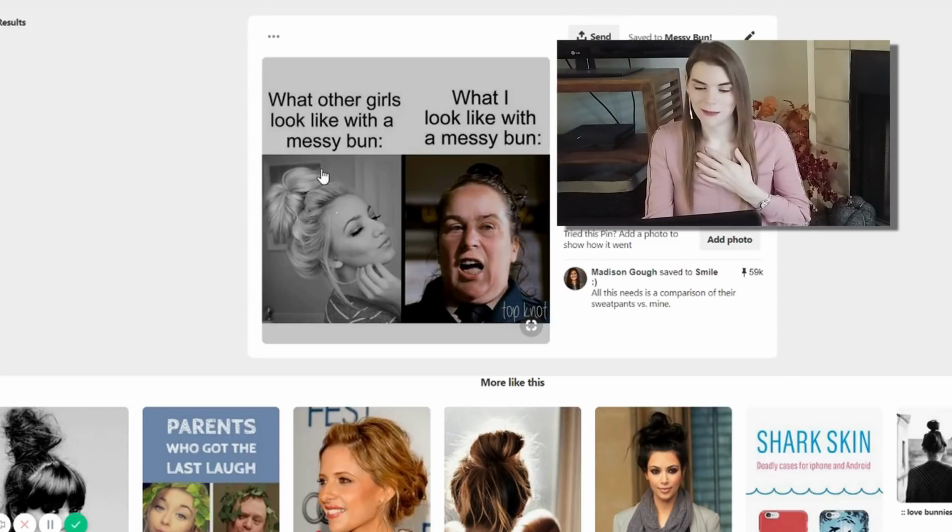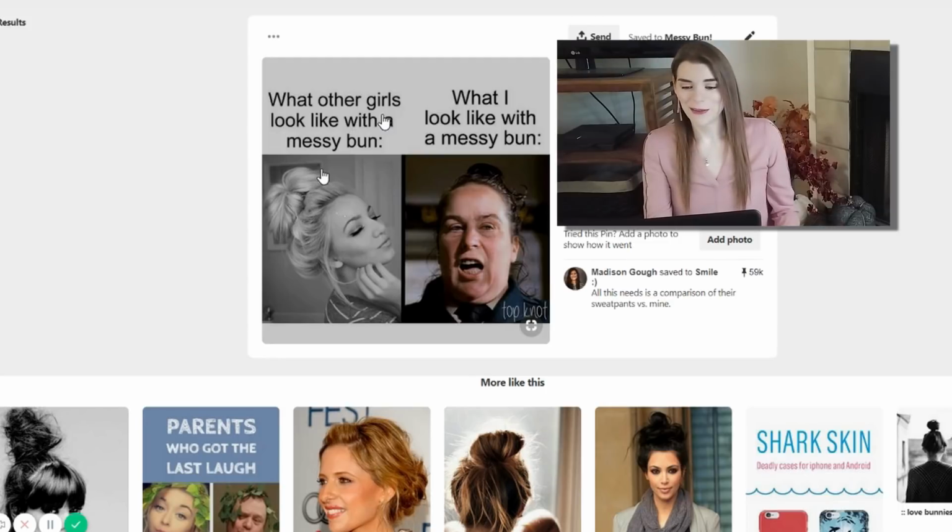But yeah, this is definitely me. What other girls look like with a messy bun and what I look like with a messy bun. So if we accept the premise that the messy bun is something that we do to try and look more attractive, then let's start from there. So why does it make us look more attractive?